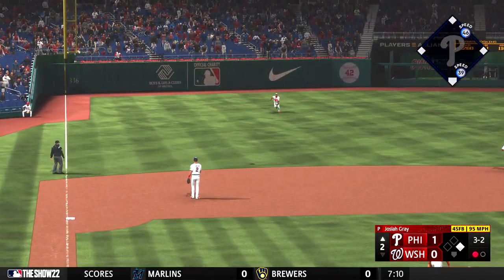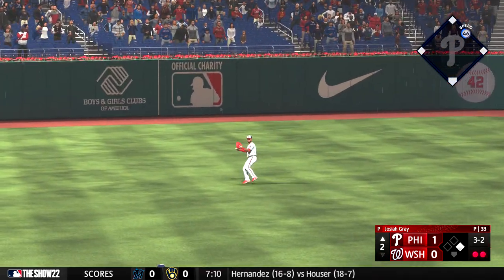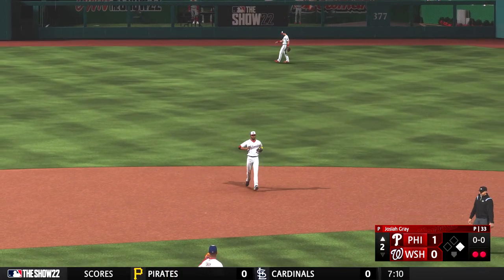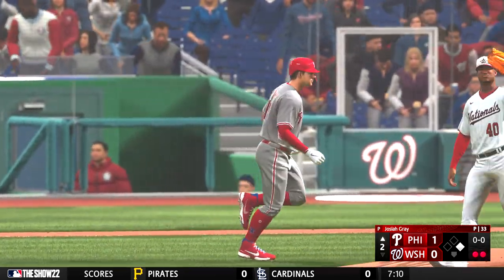That one lifted to left. Hernandez on his way over, makes the grab on the run. And there's two away. Good pitch. He just kind of had him out in front on that pitch away and wasn't able to stay close.